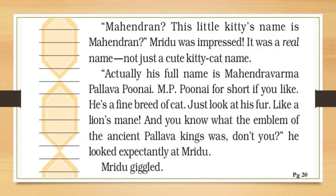"And you know what the emblem of the ancient Pallava kings was, don't you? He looked expectantly at Mridu." Now he's talking about the emblem. The emblem means the royal sign that the ancient Pallava kings had. Ancient Pallava kings means the kings of the olden time. Ancient is old times, right? So this Pallava is the whole dynasty, that is a whole family of rulers. So he's saying, do you know the emblem, that is a sign that the Pallava kings used?